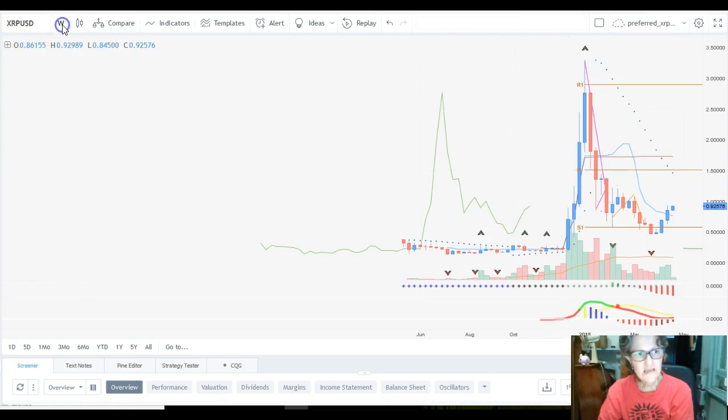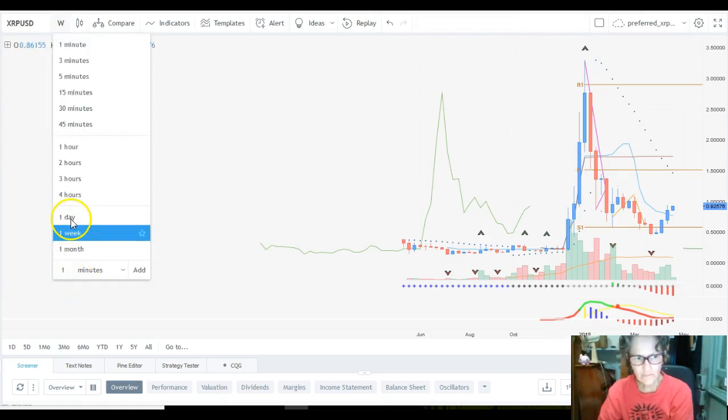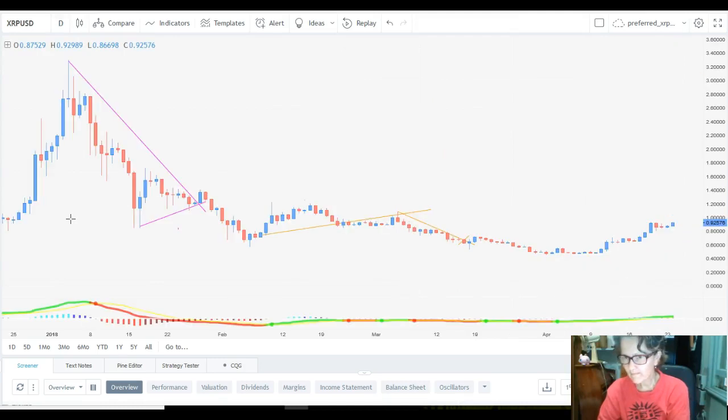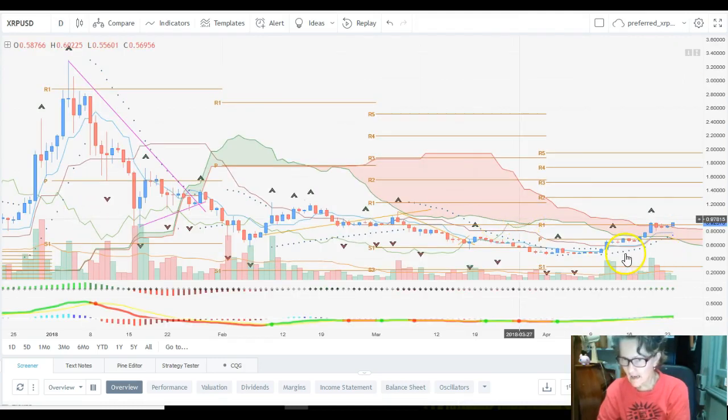If I take it back to the daily, let's have a look at the daily. I will do another update on Ripple. The daily has done a lot of consolidation around here. This looks like it can break out really easily. It's above the Ichimoku line. It's above the pivot line. To me, this thing looks like it can easily break out to $1.50 very, very quickly.